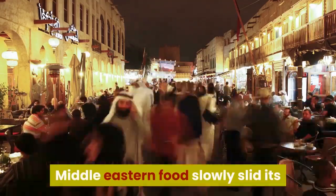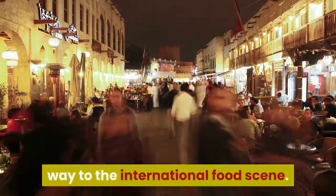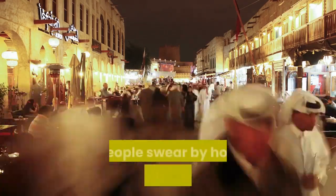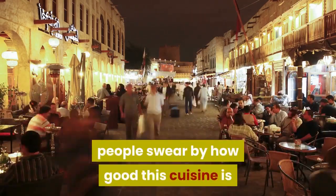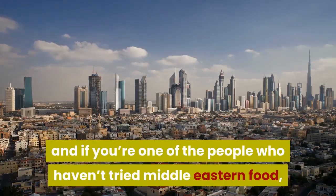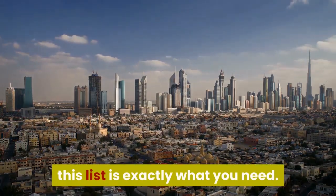Middle Eastern food slowly slid its way to the international food scene, with specialty restaurants popping up globally. People swear by how good this cuisine is. If you're one of the people who haven't tried Middle Eastern food, this list is exactly what you need.